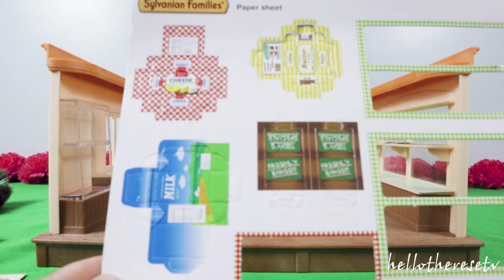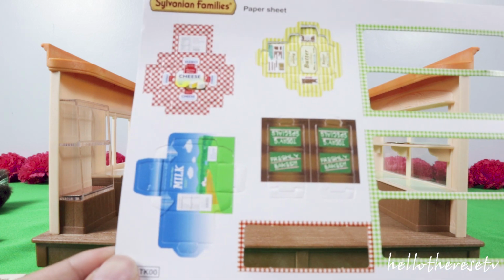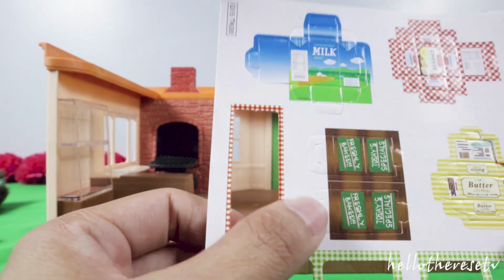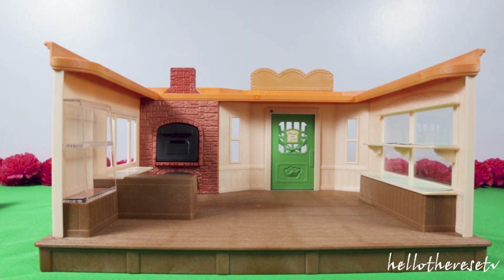And then I will finish up with these things, because these are the products that Mrs. Hedgehog also sells, like cheese, butter, and milk. So I think this one is a packaging for the breads. We'll be right back. Okay, now we'll start to decorate the inside of the bakery.